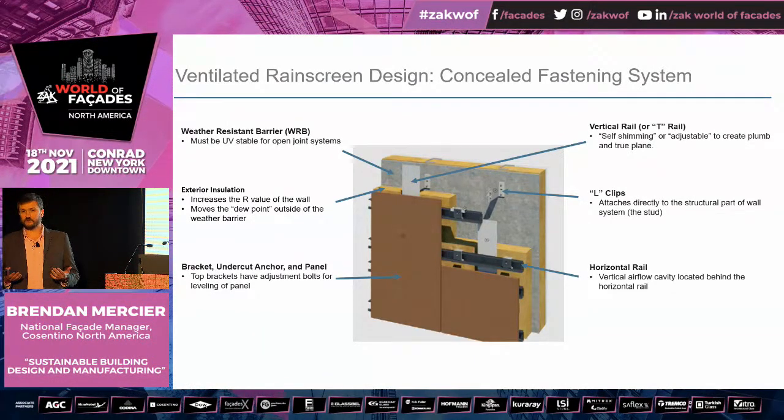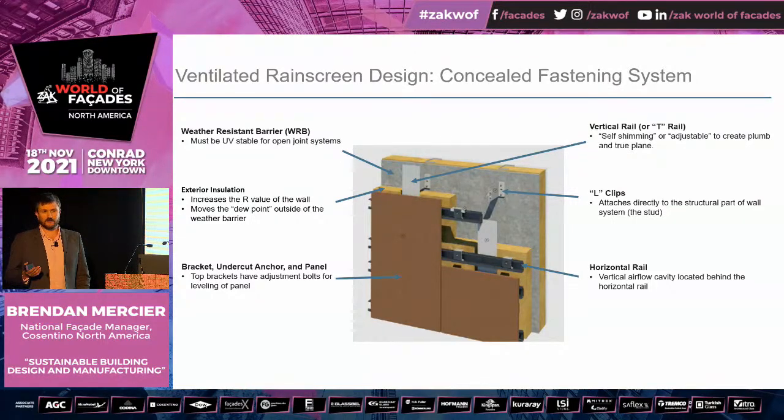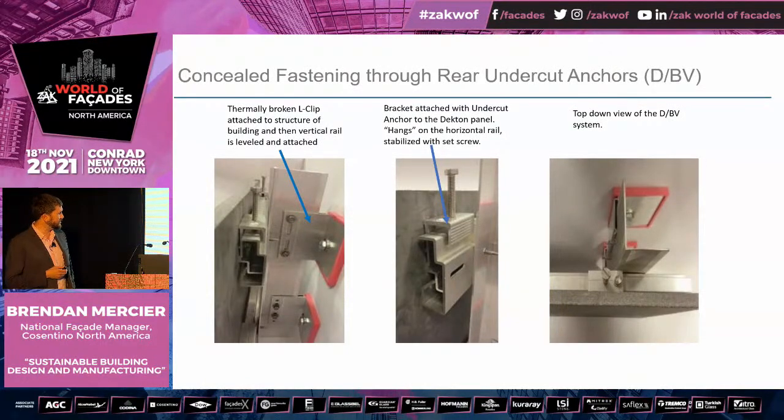Once the vertical rails are flat and plumb, then you can put your horizontal rails on. Panels can be cut locally on site at local fabricators, or can be shipped by size to the job site. And then they're just going to be hung onto that system with some sort of clip and rail. So here's a picture close up. We don't have the insulation in this picture, just so you can kind of see the full system.